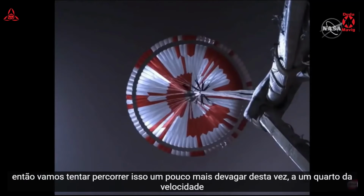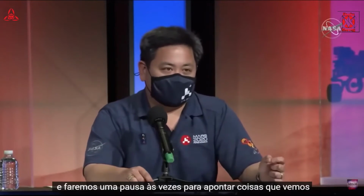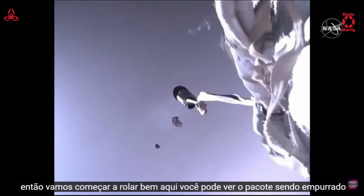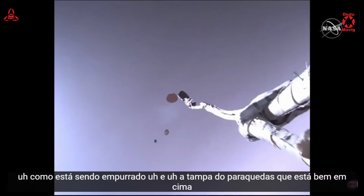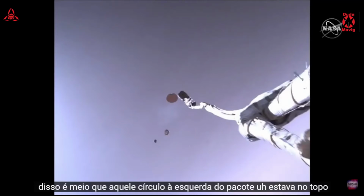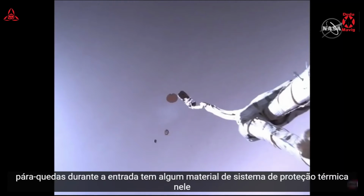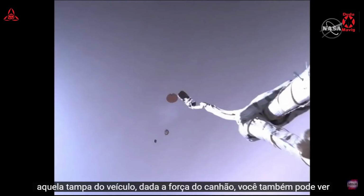Okay? So let's try to walk through this a bit slower, this time at about quarter speed, and we'll pause at times to point out things we see. So let's start that rolling. Okay, here you can see the pack getting pushed out of there. You can see the pack right in the middle as it's being pushed, and the parachute lid, which is right on top of it, that circle to the left of the pack, was on top of the pack. It was there to protect the parachute during entry. It's got some thermal protection system material on it to keep the parachute nice and cool and protected. And the pack is used to push that lid right off the vehicle, given that cannon force.